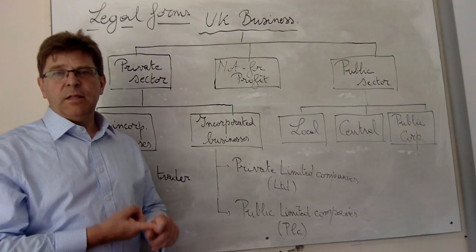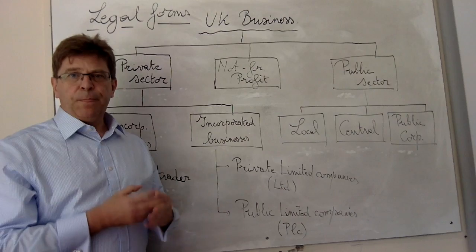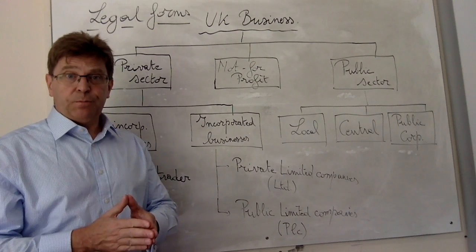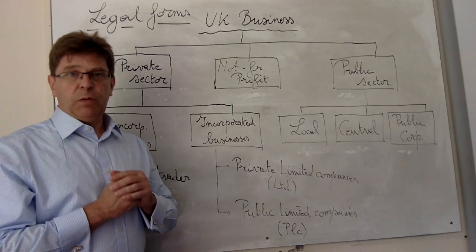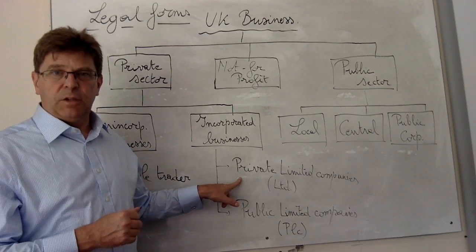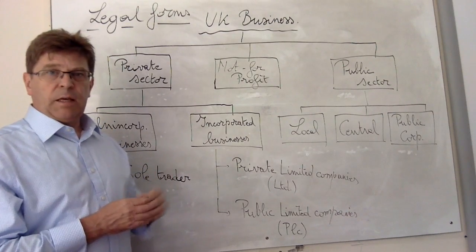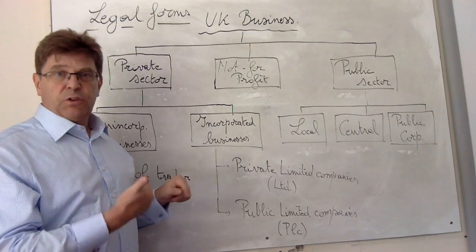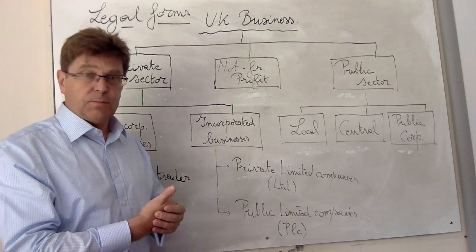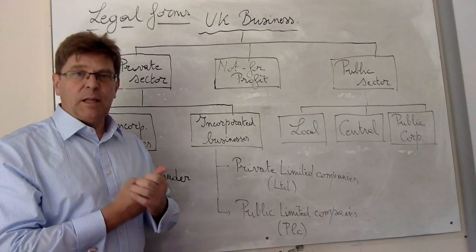If, on the other hand, you are an incorporated business, what that means is you have two things: a memorandum of association and your articles of association, and they have to be registered with Companies House. At that moment, you are, in the first stage, a private limited company. If you are an incorporated business, first of all, you have shares, and therefore you will have shareholders. And secondly, you will have limited liability.